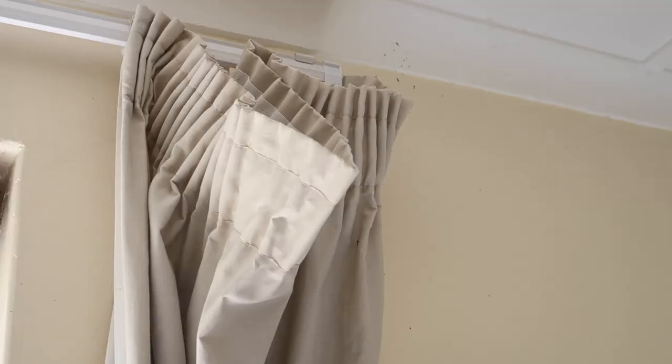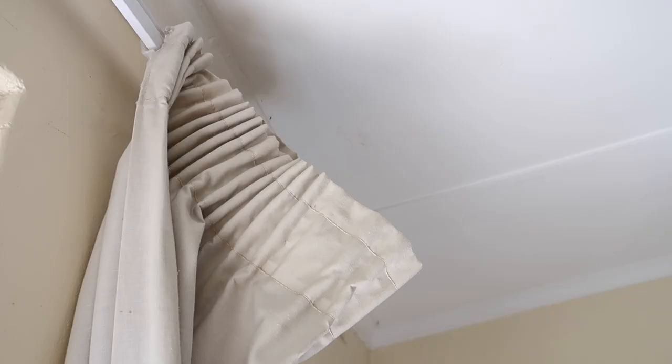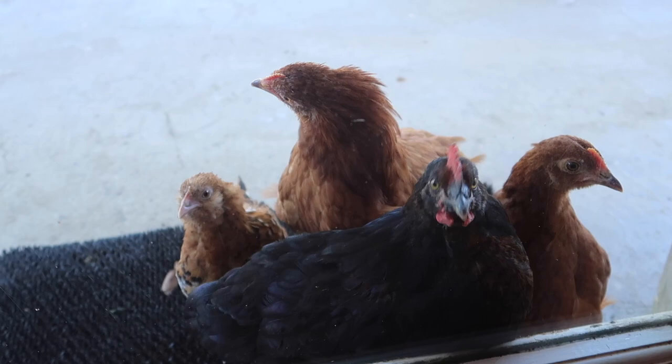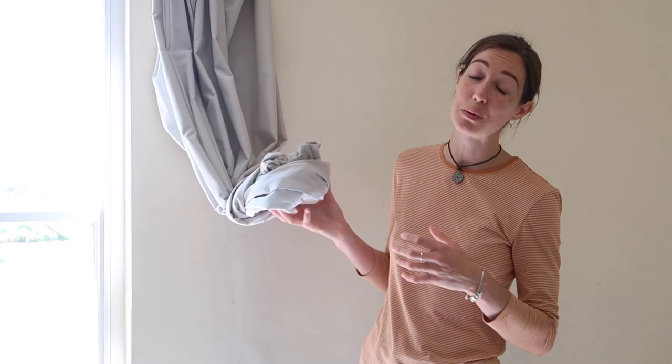This is our current curtain situation. These are my chickens. I just thought they're so cute. They love to hang out by the back door. So you might have noticed from my previous vlogs, these curtains are always in little knots like this. I have not bothered to unravel them since we moved in. They're actually sewing these curtains. So this is just a little project that I'm gonna take on, and I'm gonna make my own curtains.